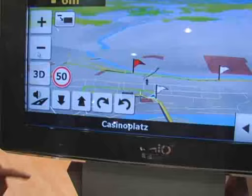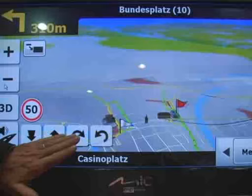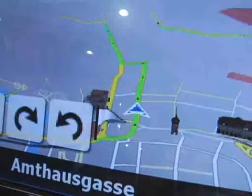We can see everything, everywhere. Now we are in Bern, Switzerland. Besides the 3D landmarks, you also have the elevation mode. You can see the bridge and the area slightly going down.